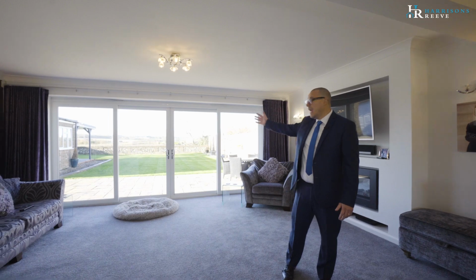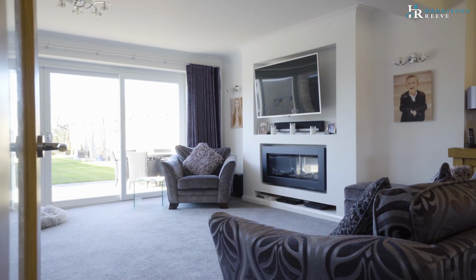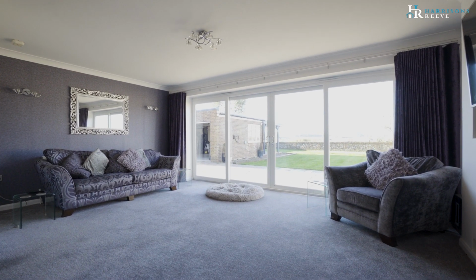Obviously the benefit of the lounge with the doors at the back there is it opens out onto that fantastic view.